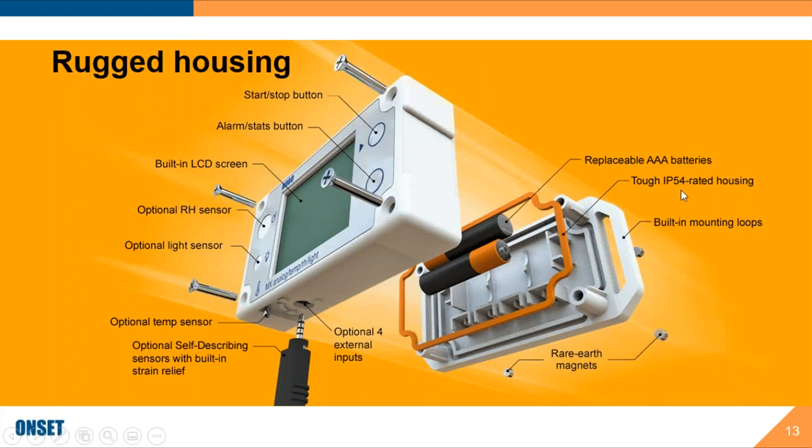and it'll survive that. We did get a question, is this rated for outdoor use? These loggers are not intended for extended outdoor use. They're not rated as weatherproof. They're splash proof. So just to be clear on that.